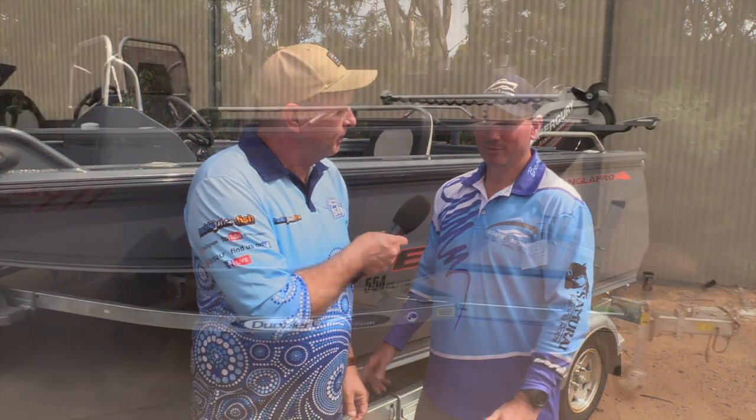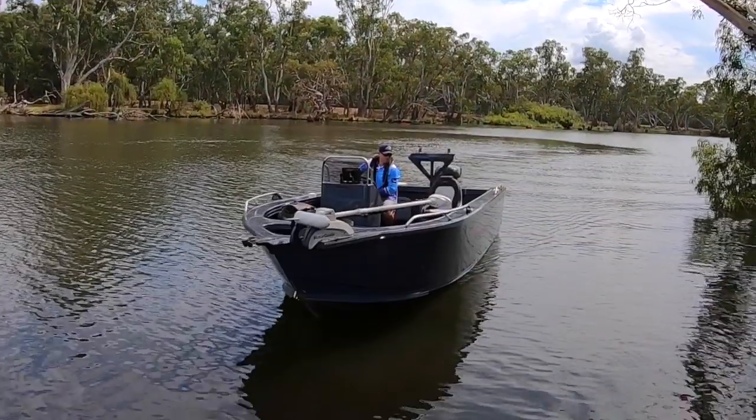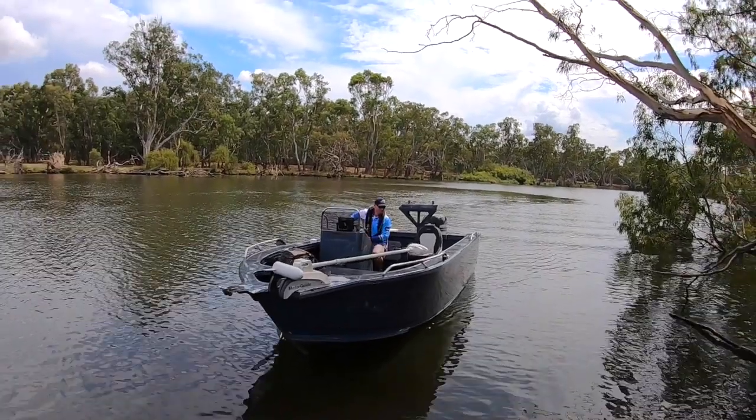and Echuca. Simon, we're down here at the Goulburn River, not too far from Nagambie, which I think Nagambie Lakes is just over there. And we're doing boat tests once again. We are. Tell me what boat we're testing today. So today we've got the Anglapro Sniper 554 Elite. So a bit bigger boat in the Anglapro range, but anyway, it's a boat that can go anywhere and do anything for all applications of fishing.